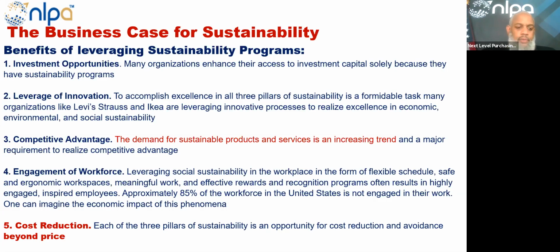And number 5, and this is for supply chain and procurement folks, of course, it's a point of critical focus. Cost reduction is one of the critical benefits. Of course, then number 4 is an engaged workforce, and there are many benefits that come as a result of having an engaged and cohesive workforce.